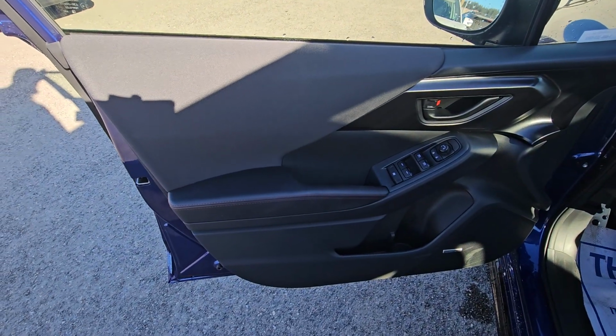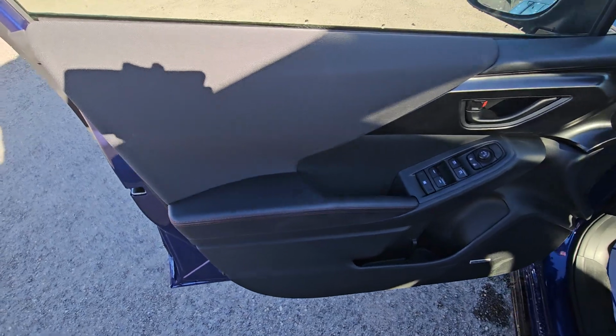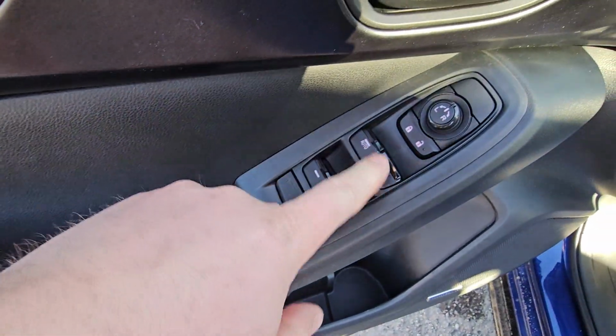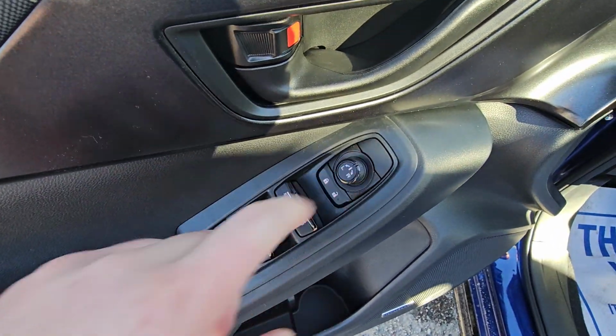Open the door card. Front door card looks very, very similar to that of the rear door card. We just have soft touch door, soft touch armrest. We've got all 4 power windows, which the front 2 are auto power, the rear 2 are regular power. Window lock, power mirror adjustment.